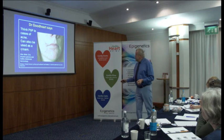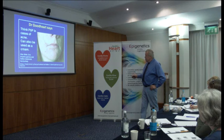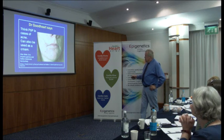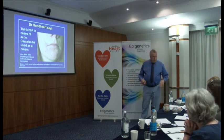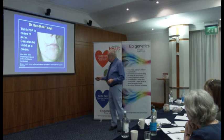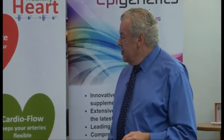Think P5P in cases of acne. You know, this is really not a very nice picture. Acne can come in various forms. Acne vulgaris can also be treated, George said, with a cream. Our feeling, again from research, is that zinc usually shows up with acne as far as repair of the genes, and iodine to help balance the hormones, because most acne is related to imbalances in the hormones, in the steroid hormones.